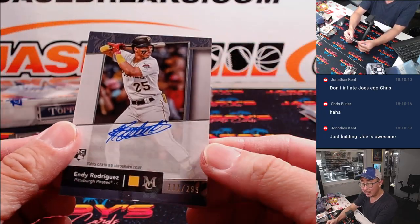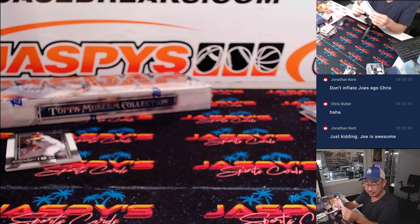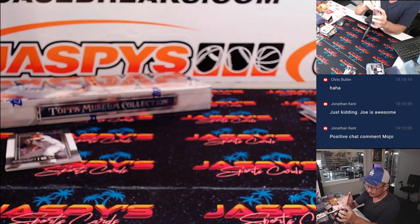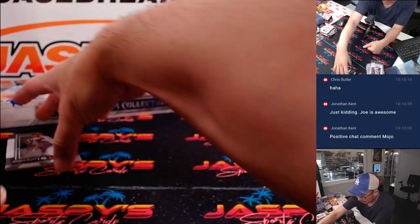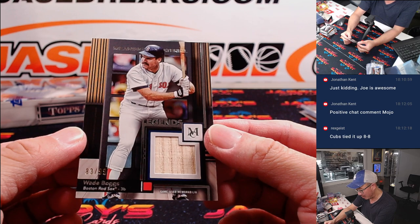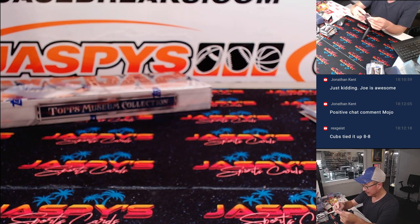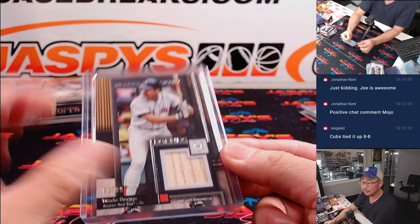Here is Endy Rodriguez, 111 out of 299. That's Ken with the Pirates. And look at that. More positive chat comment mojo, 83 out of 99. Legend Wade Boggs. Another one for Jake Hay. Final box.